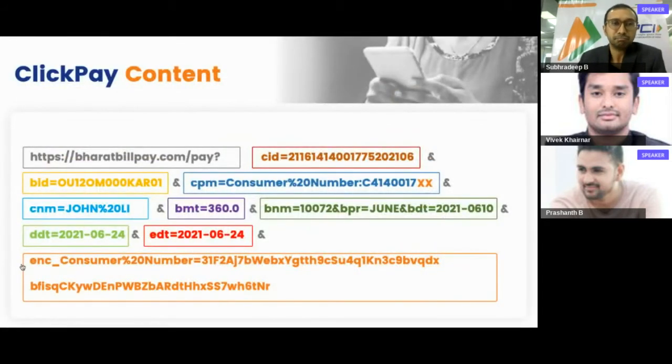Moving ahead. So how does this pay link look? Now when the biller sends these ClickPay links to their customers, these links consist of different information. First is the Bharat BillPay domain, then comes the content ID.